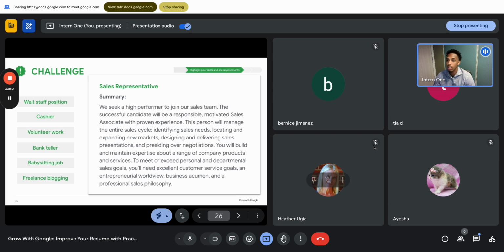Okay, so we're going to do another quick challenge. Let's practice deciding which opportunities you might include on your resume and which you should eliminate. Imagine you're applying for the sales representative position that we talked about earlier, and you've had the work experience listed on the left: wait staff, cashier, volunteer work, bank teller, babysitting job, and freelance blogging.